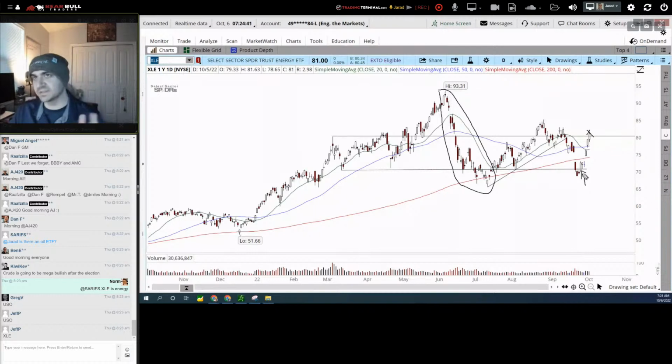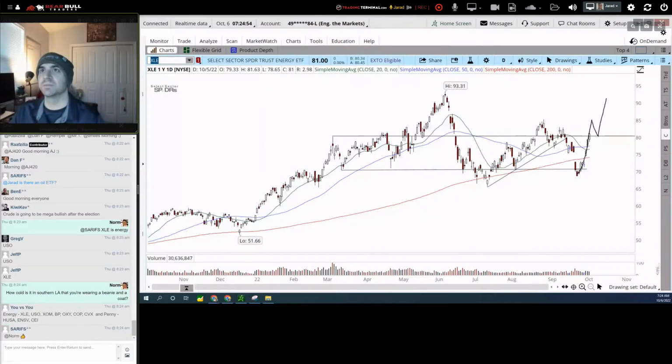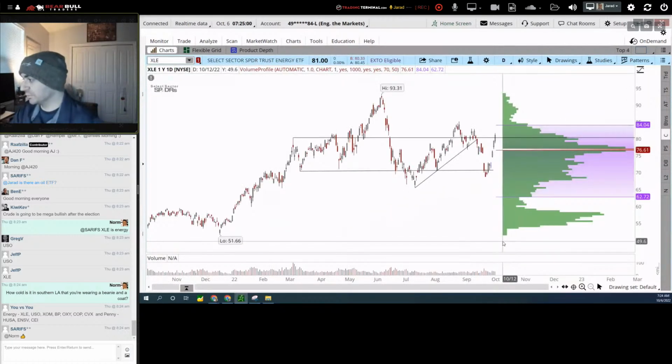If you're trading energy stocks, in my opinion, the move is done. Could we see more upside? Absolutely, but I'd want to see something like this. We have to get out of this trading range. And obviously, the longer you trade somewhere, the more the volume profile shows it.